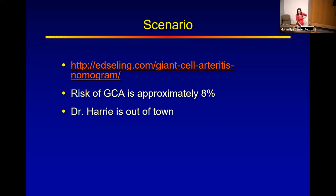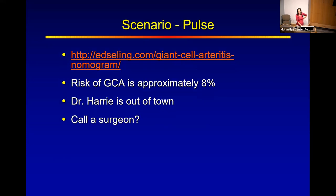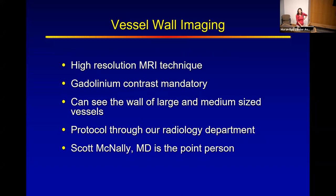Dr. Harry's out of town, so what are you going to do? You're going to call the surgeon and get a stat temporal artery biopsy. Well, I want to ask you to consider adding this to your regimen for this type of situation: vessel wall imaging, a high resolution MRI technique where you use gadolinium to enhance the wall of large and medium sized blood vessels. There's a protocol available through our radiology department, and Scott McNally is the point person and can be phoned, paged, called at any moment, day or night.